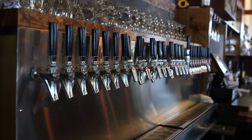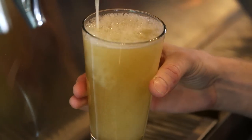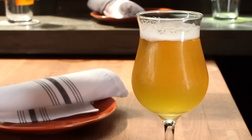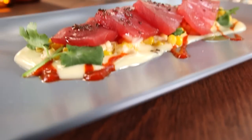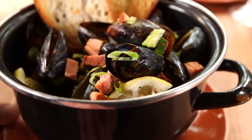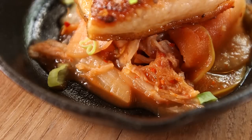Brewer's Fork has 30 craft beers available on draft and dozens of wines to sip by the glass, so you can trust that there's always something perfect to wash down whatever you may order, even if that something isn't pizza. Though there are plenty of pies and even more pints, there's also a small plates menu, which features heaps of fresh charcuterie and local cheese, tuna crudo smothered with corn, cotija and spicy sriracha, mussels steamed in beer, tasso ham and scallions, and crispy maple pork belly served over a bed of crunchy kimchi.